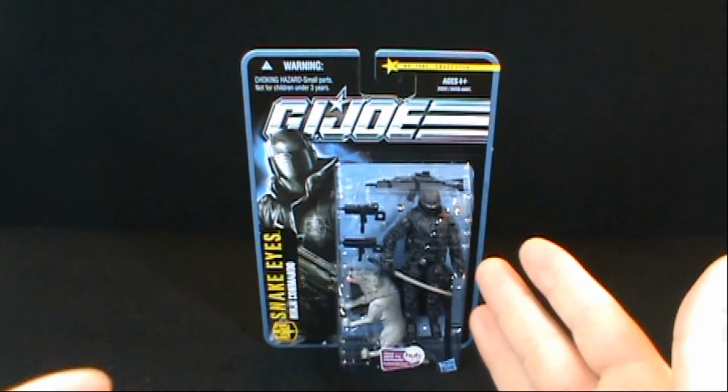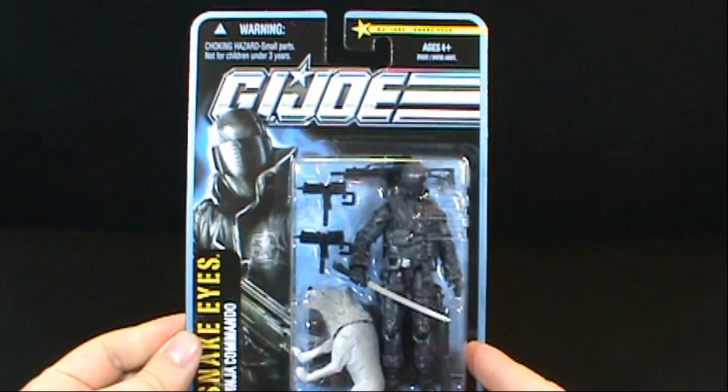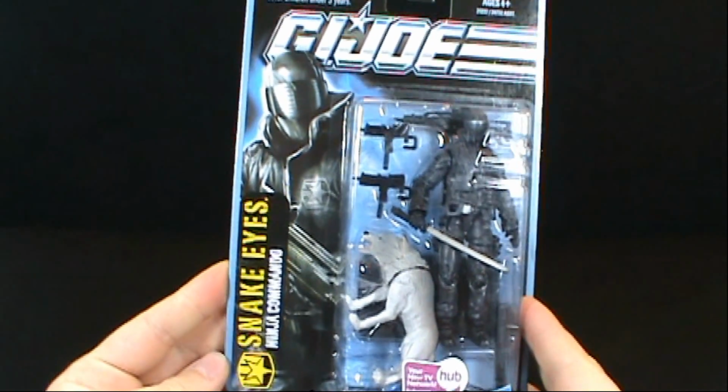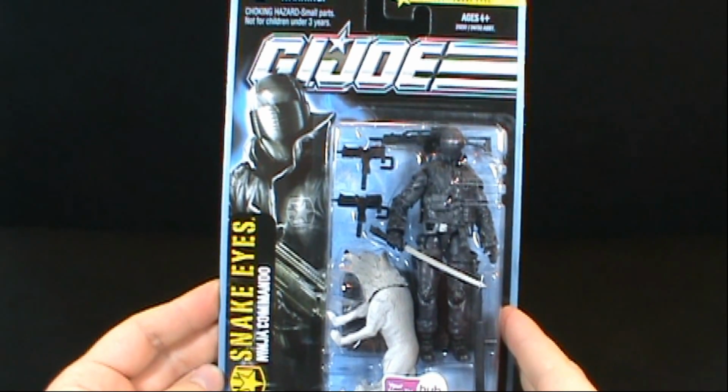On today's Toy Spot, we're going to be having a look at the new G.I. Joe: The Pursuit of Cobra figures, and today we're going to be looking at Snake Eyes, the Ninja Commando.